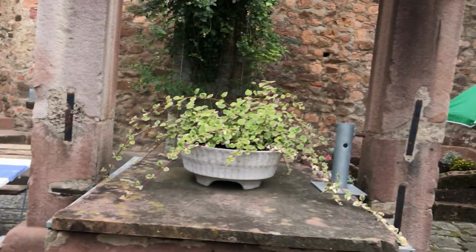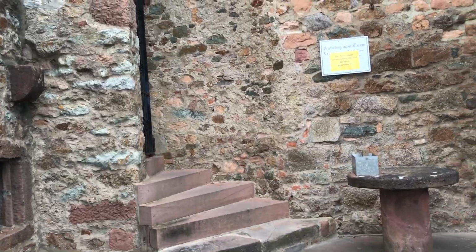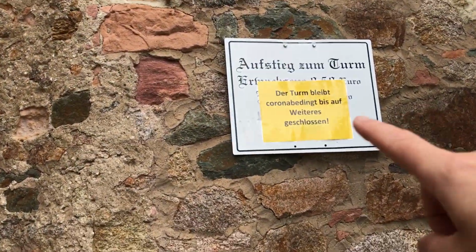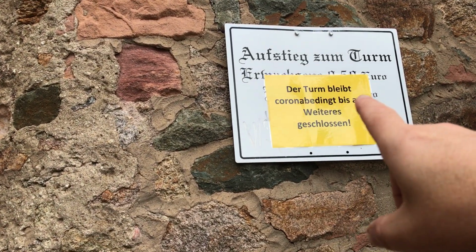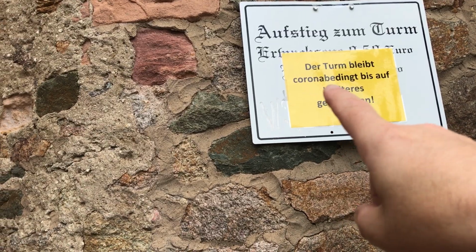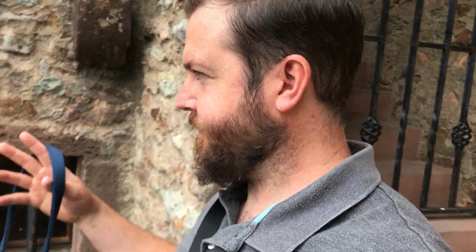So we're quite limited, actually, to where we can walk to. Yeah, of course, because of the situation that we're in at the moment. Okay, so the tower is still closed because of this issue here, of course. But that would have been a great view to have. But what we can do, we can head over to the other side.